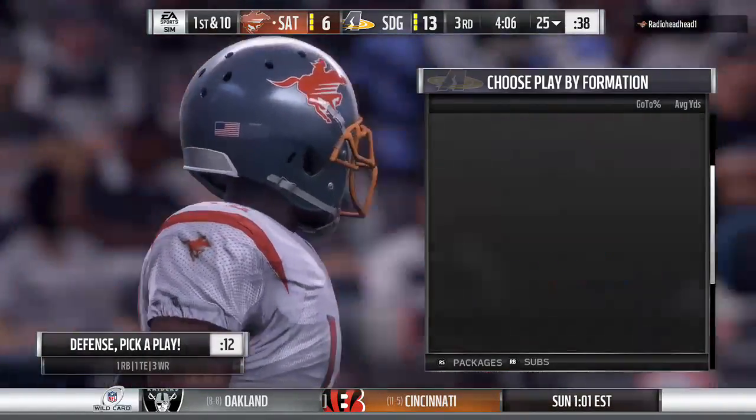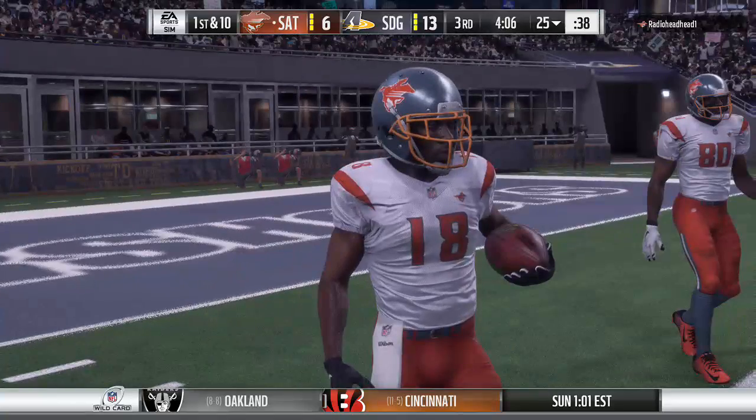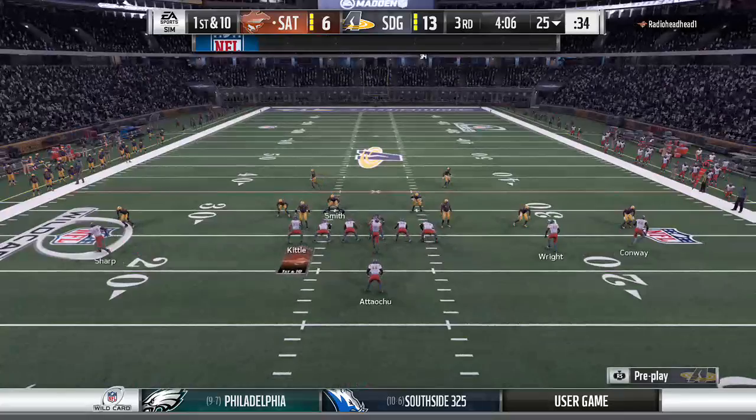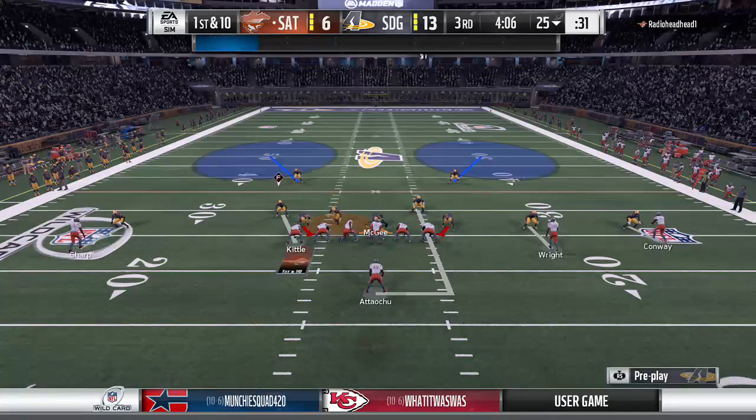Now we take a glance at the offense as they work their way back out for their first possession of the second half. They're down in this game. A chance for the offense, though, to put something on the board, get some momentum here in half 2.